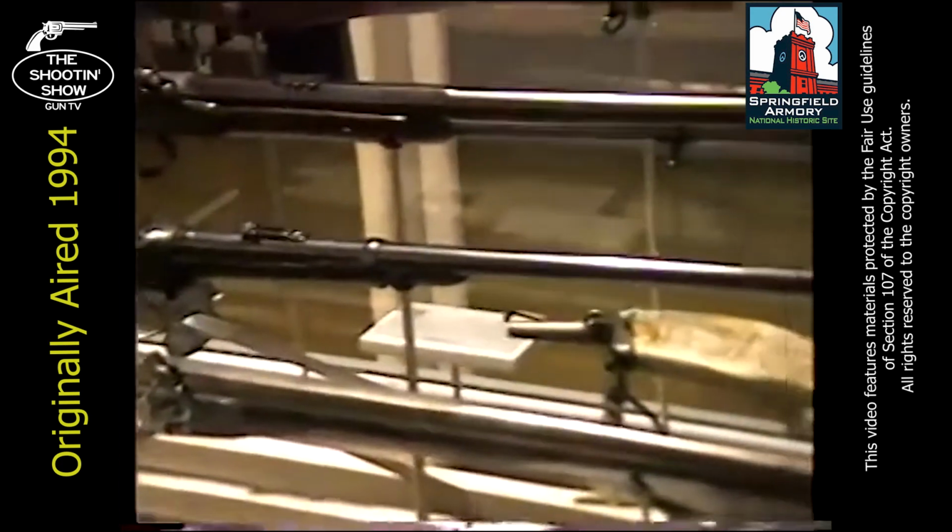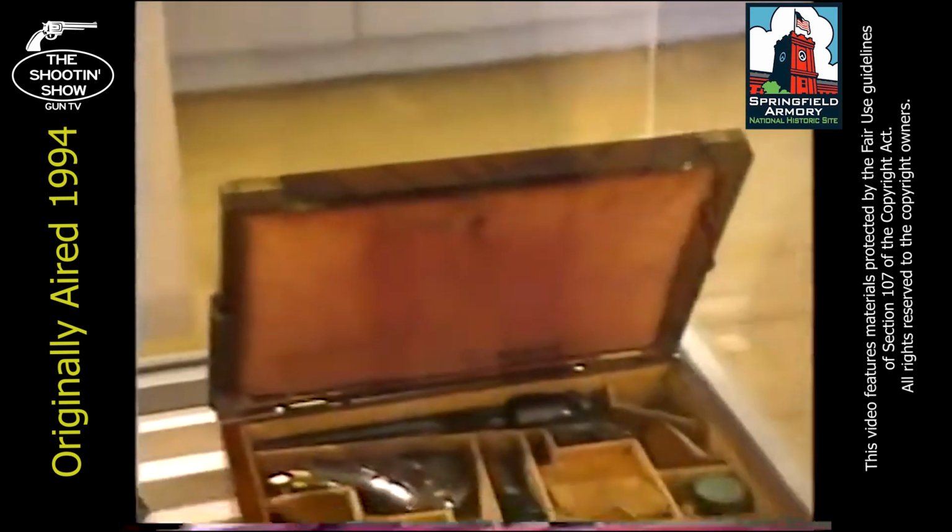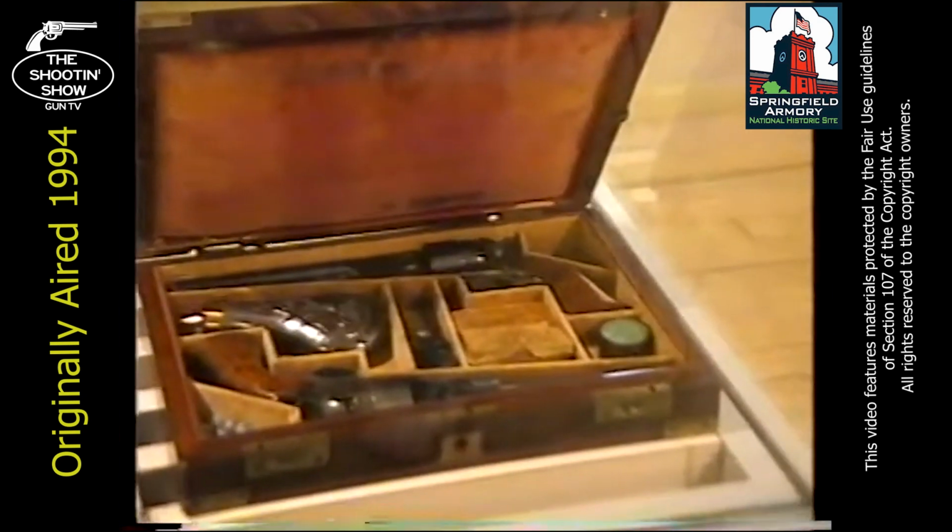A lot of other things besides guns, though, that anyone who likes historical things would enjoy this museum.